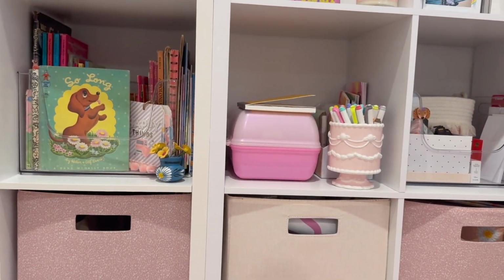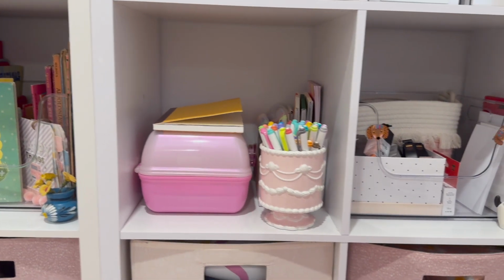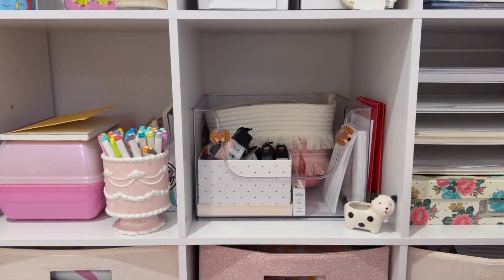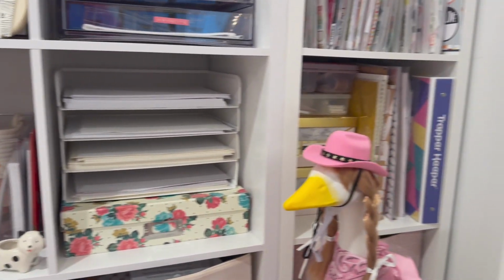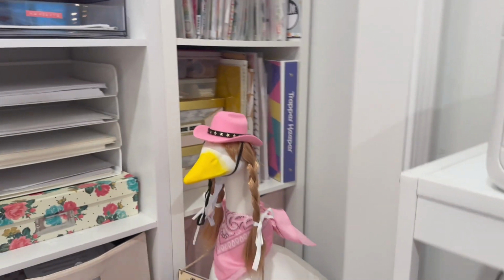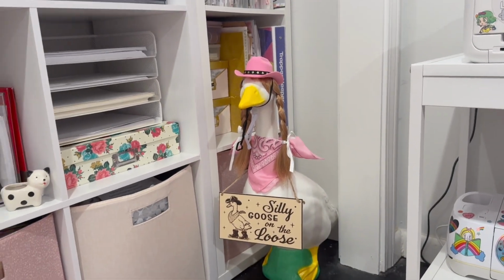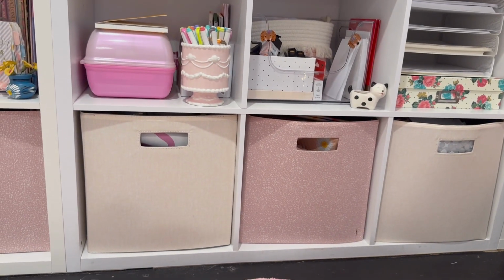This one is, sorry about that, I had to move around Penny, but this one is all my Hobonichi supplies so I can grab and go easily. This one is devoted to printer stuff, as is the next one. And then the one behind my goose is a lot of just odds and ends. And as you can see, there is sweet old Goldie the goose. And the bottom row are just more of these fabric bins.